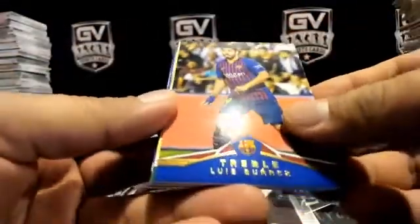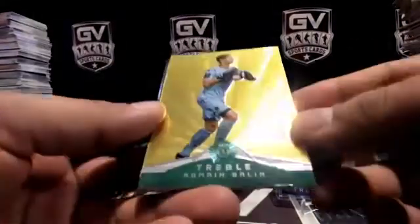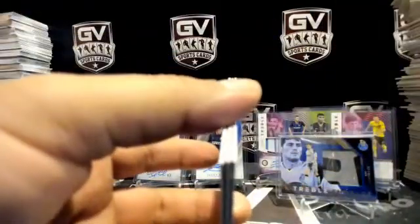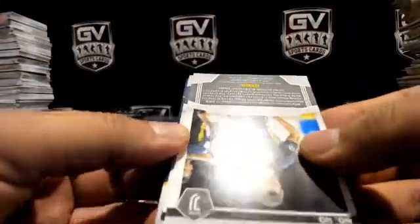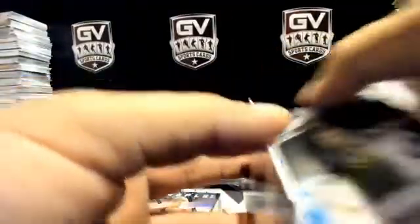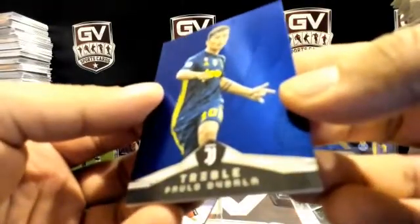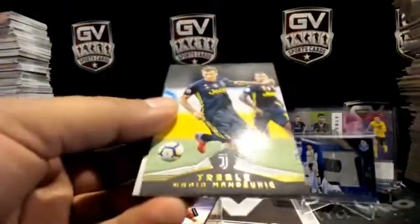Another autograph here, skinny auto. We got a gold, Luis Suarez for Barca and gold. That is going to Roman Salin for Sporting gold. 14 of 25. And we got another World Cup sticker here, guys. Good luck. Another World Cup sticker here. Paulo Dybala blue for Juve. Paulo Dybala blue, that is 71 of 75.